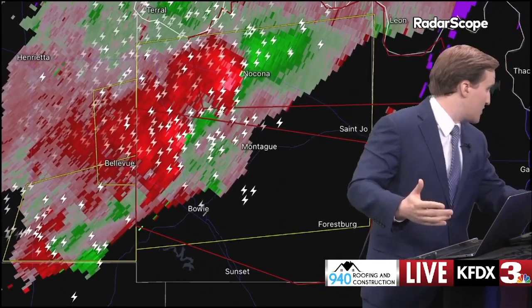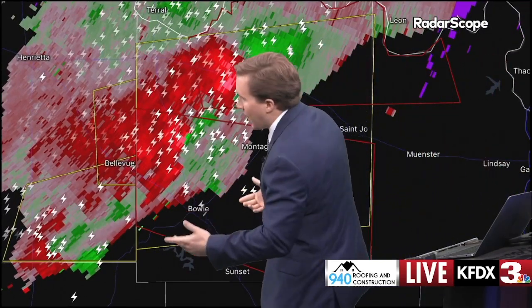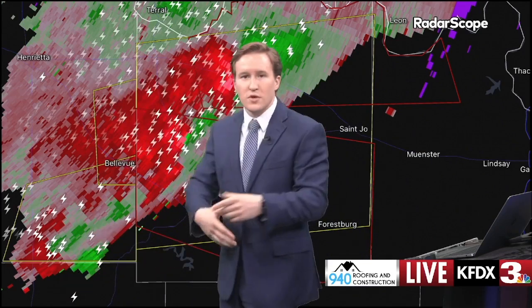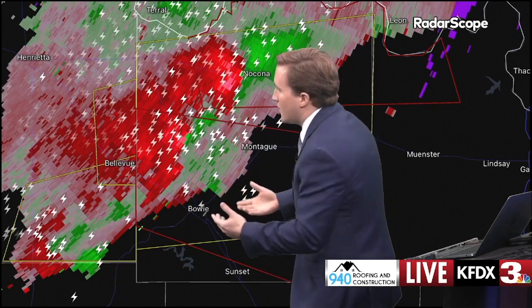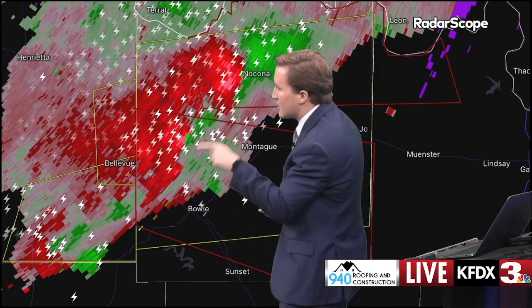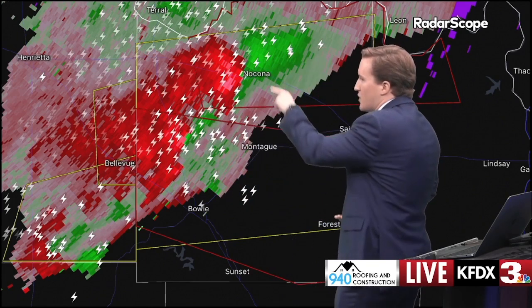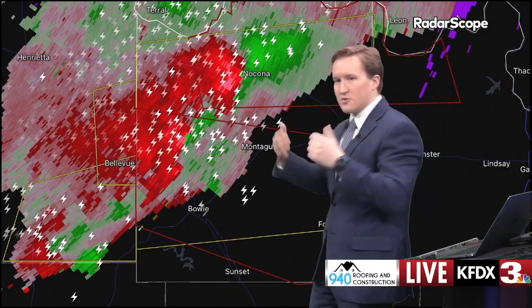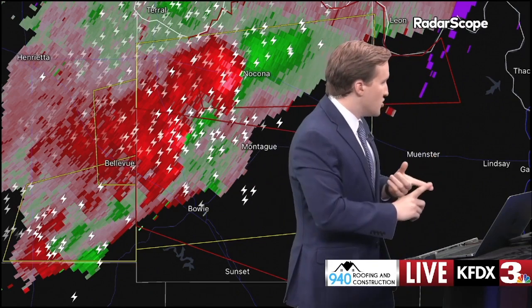So we got this one that's in the southernmost portions of Archer County. It's trying to develop something that is not strong enough to warrant a tornado warning right now. What we do have, though, is this circulation that's a little bit messy, but there's a little circulation in there. And then we got this one up towards Nocona. Anytime we see these greens and reds next to each other like this, those are the rotational areas that we're watching for. So it does include Nocona.